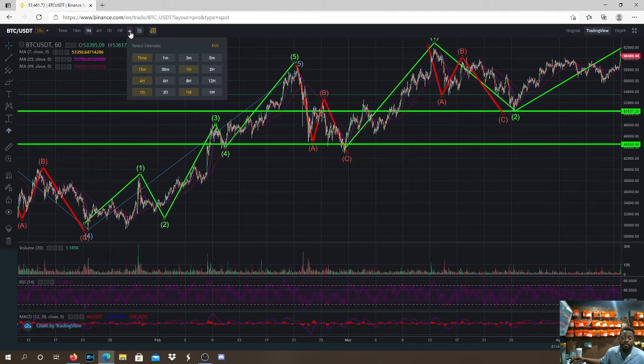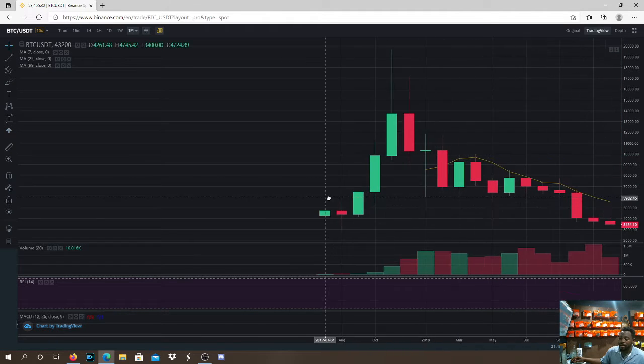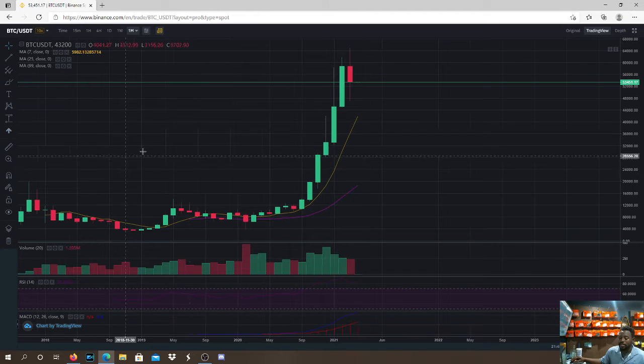So let's look at Bitcoin on a higher time frame. Let's go to the monthly and see how Bitcoin is moving. Looking at Bitcoin on a monthly scale, we are still looking pretty sharp.